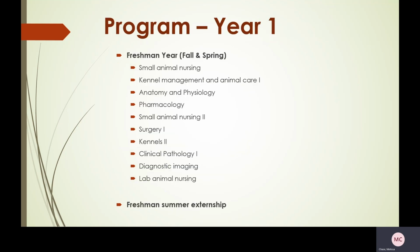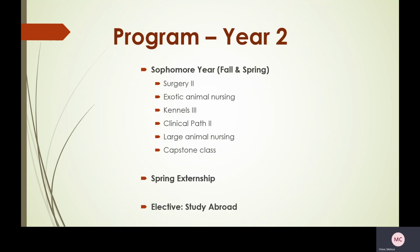So the first program, freshman year, has a variety of different classes, as you can see, that will be offered for that time. There's also a freshman summer externship where the students will be able to go out into practice and practice those hands-on skills.